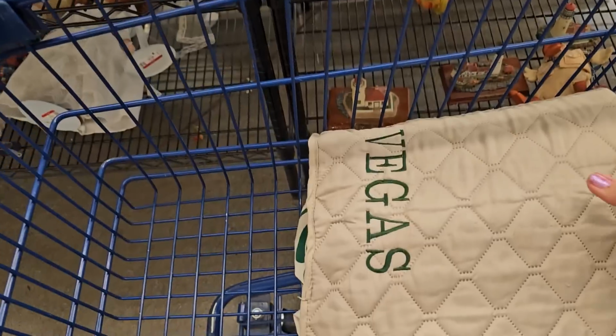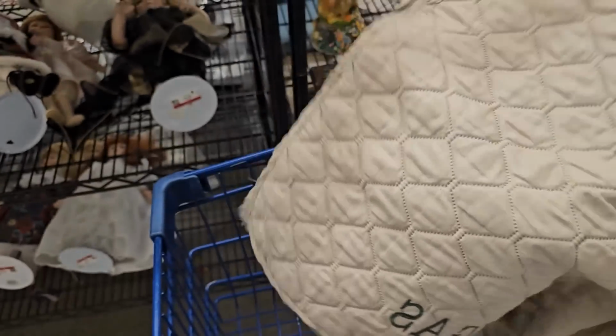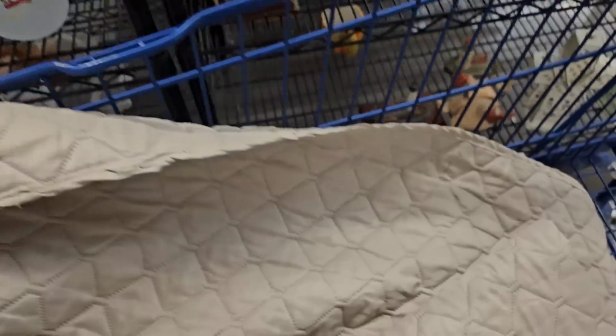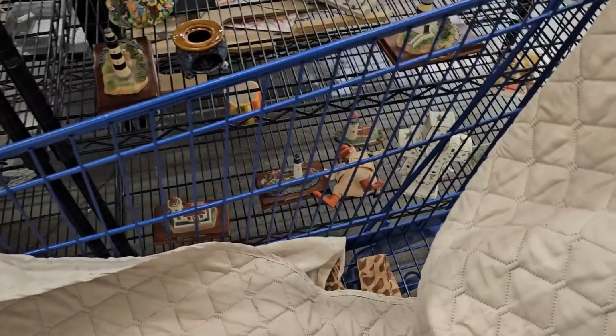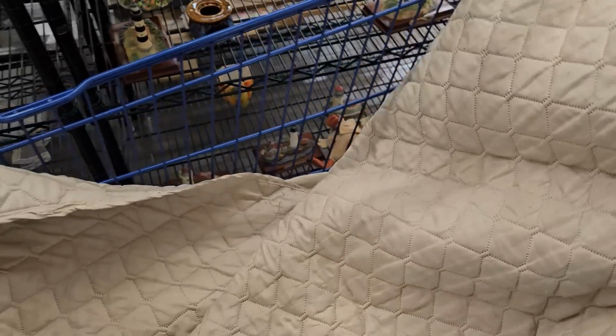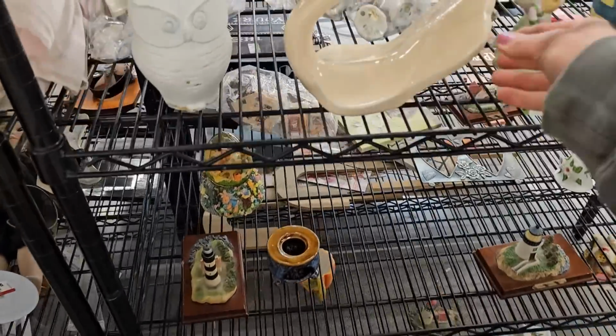I always get so excited to shop that I forget to put my Thrifting Vegas blanket into the cart to cushion my treasures. Here we go. It's the perfect size. It reaches all the way from one end to the other, and there's even room to fold it over if I want to.